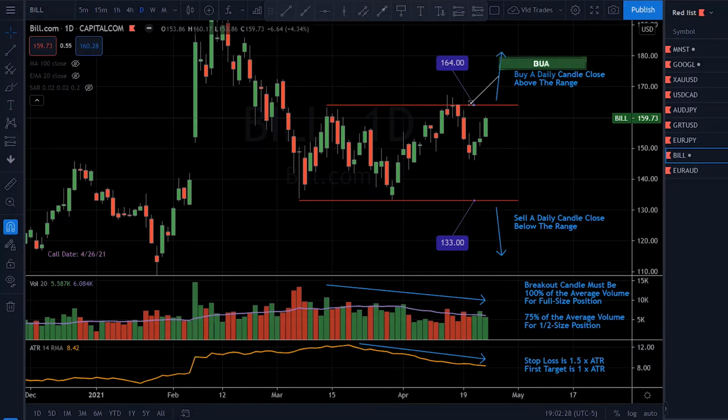And with that, here's the trade plan. We're going to buy a daily candle close above the range, or above 164, or we will sell a daily candle close below the range, or below 133.